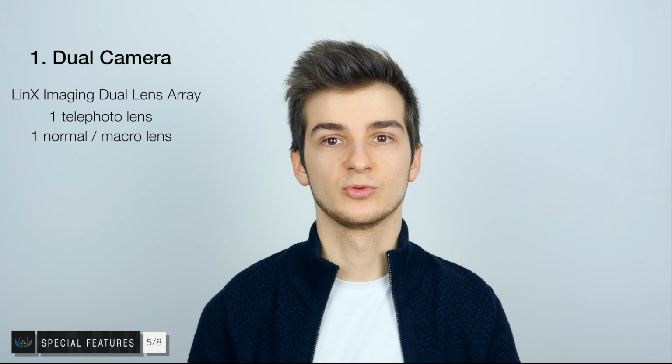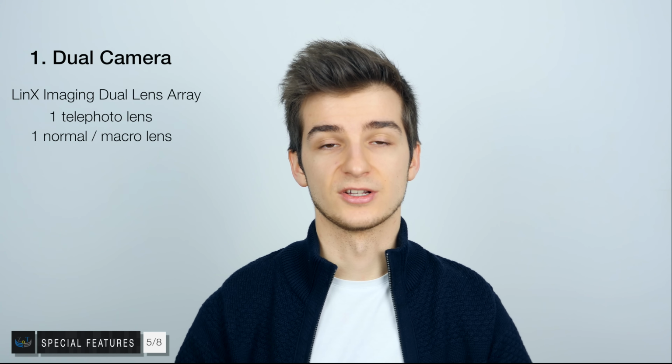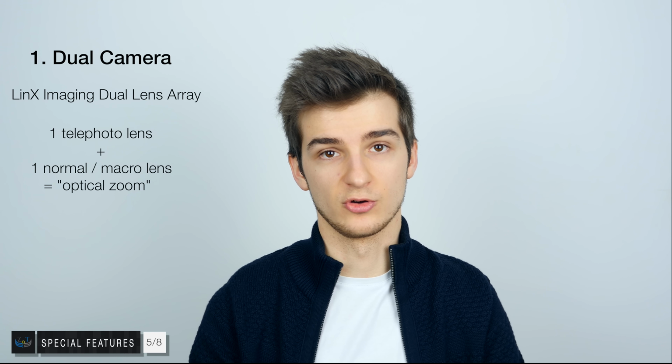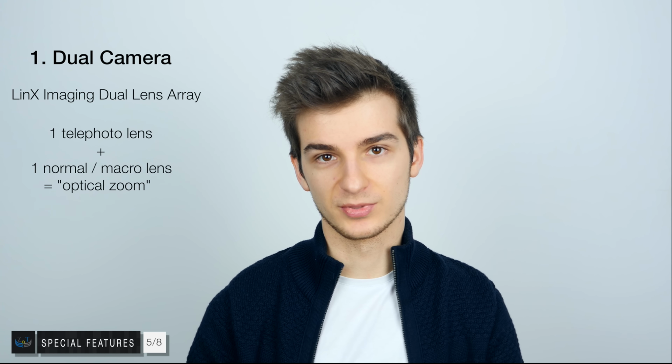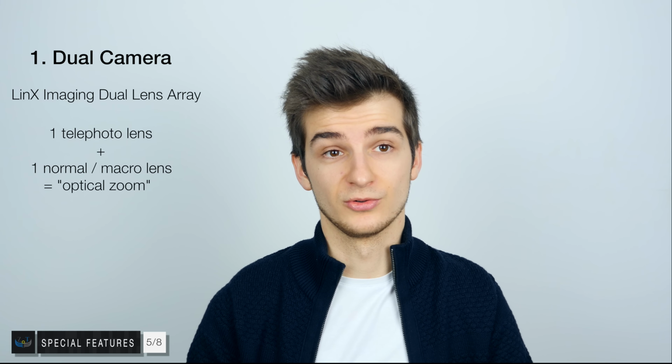So the telephoto lens would give you a zoomed out version of the image, and then the macro or the normal lens would give you the normal or the zoomed in version of the image. And then the software would combine those 2 images, and you would essentially have optical zoom on the iPhone 7 with this. So even though the lenses won't be moving in the first place, you would still be able to zoom in thanks to the software without losing any quality.